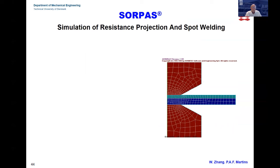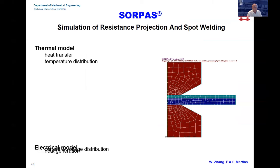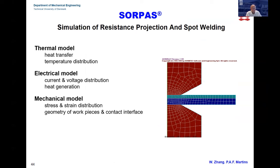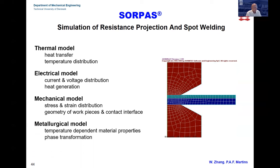We developed a model including 4 calculation models: a thermal model calculating heat transfer and temperature distribution, an electrical model calculating current and voltage distribution as well as heat generation, a mechanical model calculating stress and strain distribution and geometry of workpieces and contact interface, and finally a metallurgical model calculating temperature-dependent material properties and possible phase transformation.